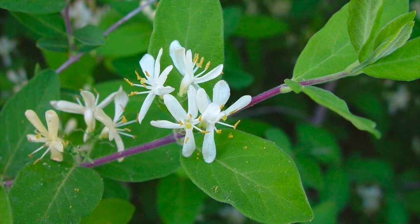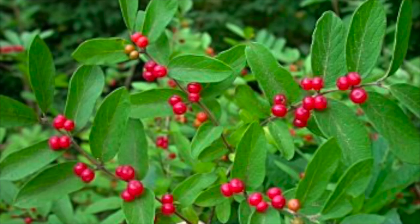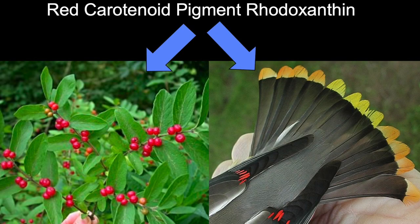And this is the Moro's honeysuckle. And these biologists investigated, and they found that Moro's honeysuckle produces a red carotenoid pigment. I've said in previous videos that most land birds don't have access to red pigments in their diet, but Moro's honeysuckle is a source for red pigments. And the red pigments produced by the Moro's honeysuckle turned out to be exactly the same red pigment that waxwings were putting in their tail feathers, rhodoxanthin.